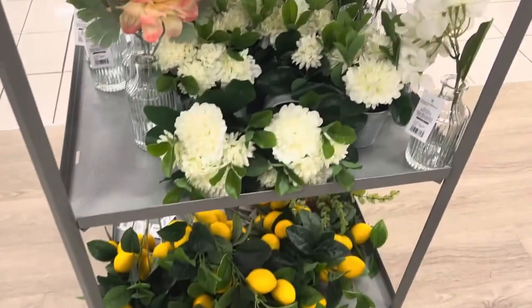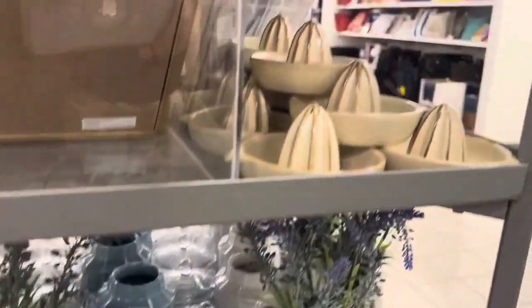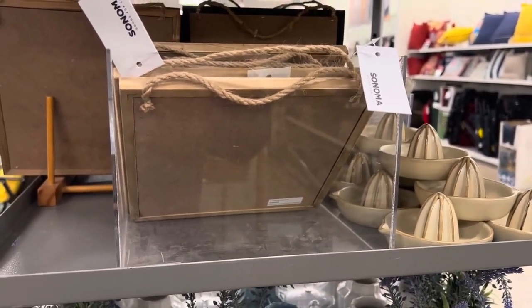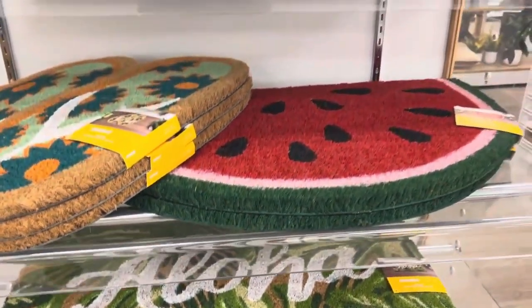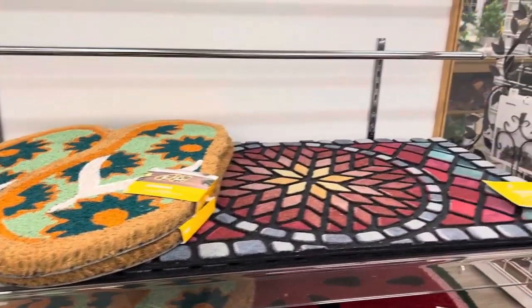Lots of lemon items out, carnations. This was an unusual vase, the hand, with the lavender florals inside. They had lots of different outdoor festive summer rugs, all bright, beachy looking colors. Those were a lot of fun.